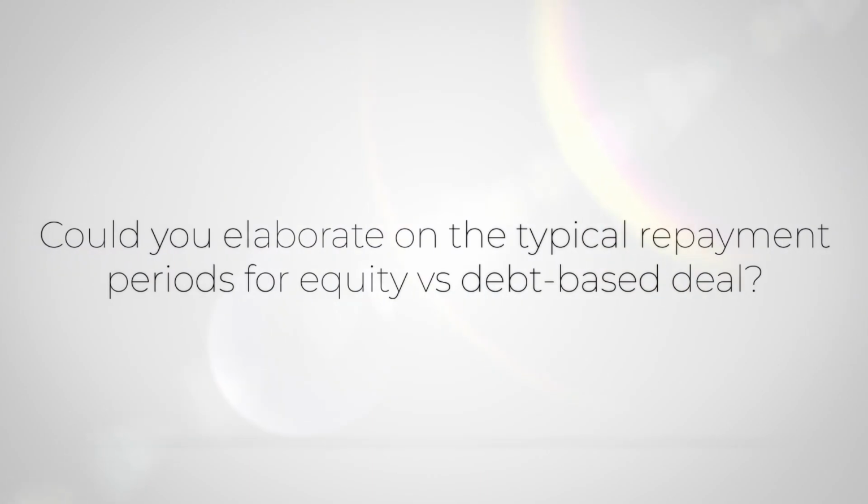Garrick, I'm going to bring you back into the conversation here for a moment. We've touched on debt versus equity. Now, as an investor, to Bruce's point, it's like, well, how am I going to get paid back? So could you touch on the different payback periods typically involved in an equity investment versus, say, a debt-based deal? We'll start off with equity, I guess, because you mentioned that one first.